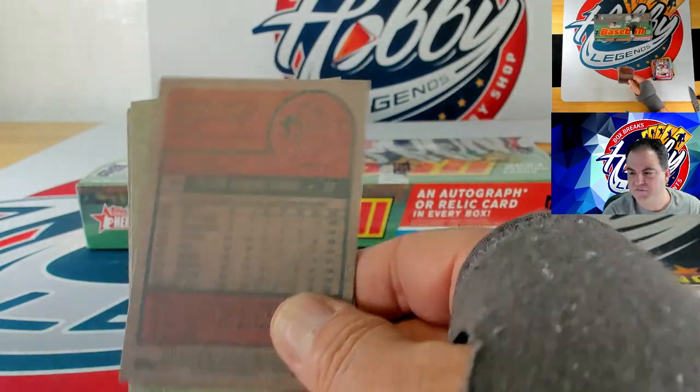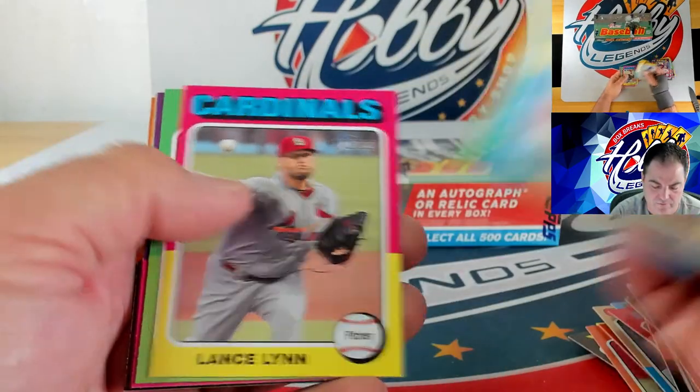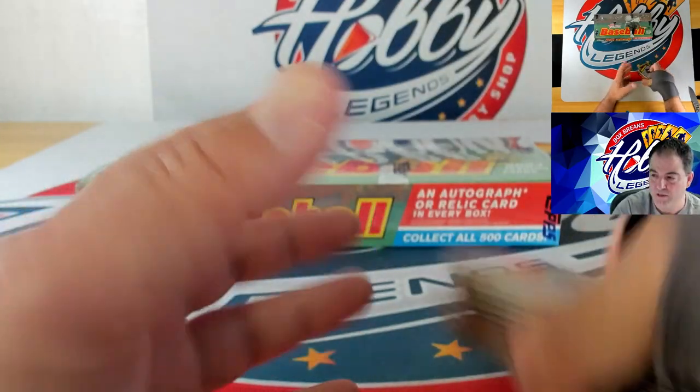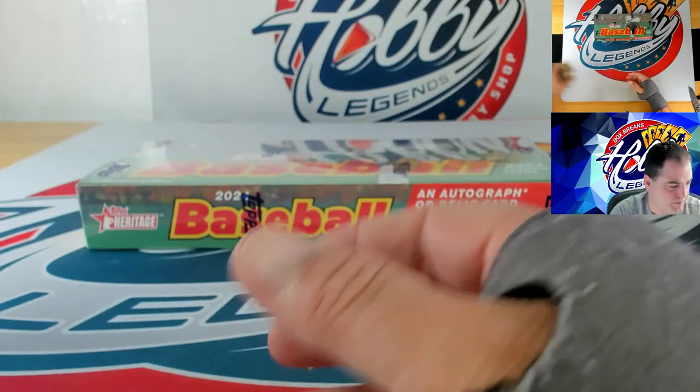One of these days, we are going to find that Luis Robert throwback jersey. And those are really big cards. It doesn't matter what team or what player.